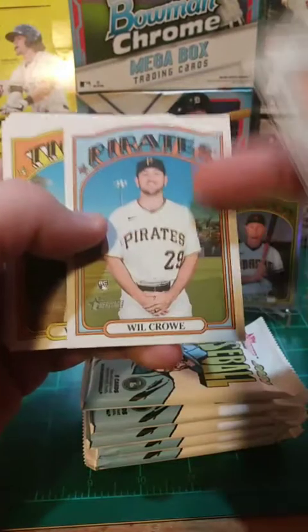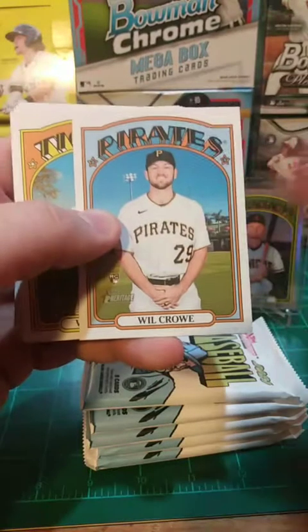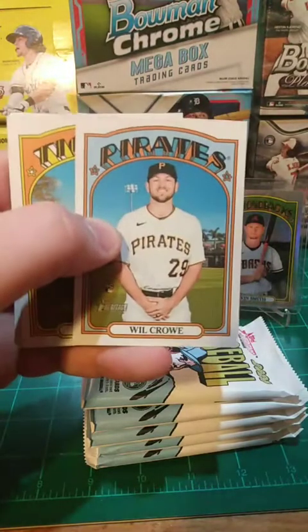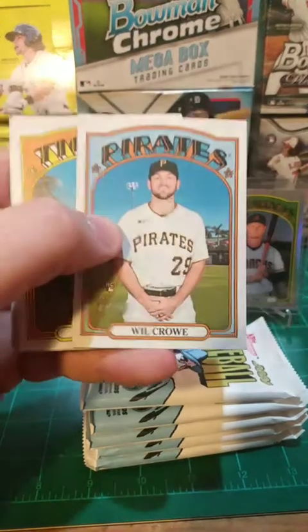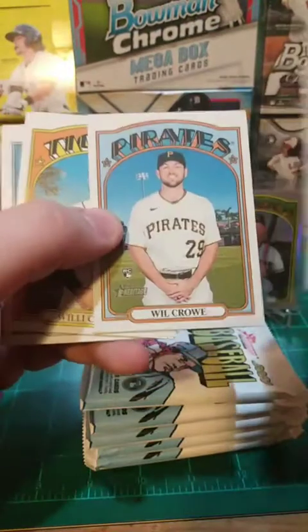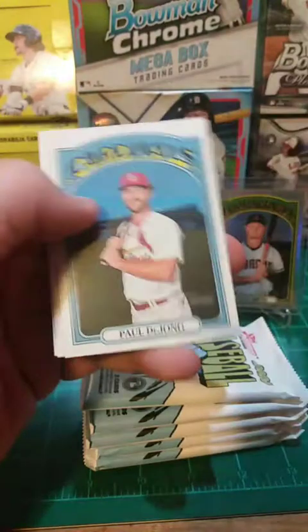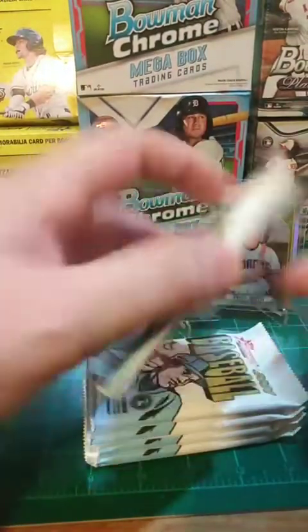That's that guy that Javier Baez deked into throwing. Baez ran back towards home. And Will Crow literally just had one of the biggest brain farts I've ever seen on defense. I hope he's not remembered for that forever.